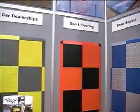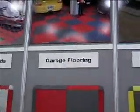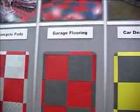A lot of it is garages, but we do racing pits, we do aircraft hangars, fire departments. So we have a wide range of products for different applications. Generally, all we say, it's a floating floor, a modular flooring system. So there's been a lot of development involved in getting the flooring out there.